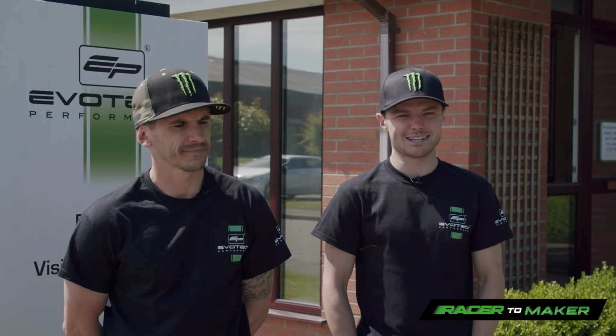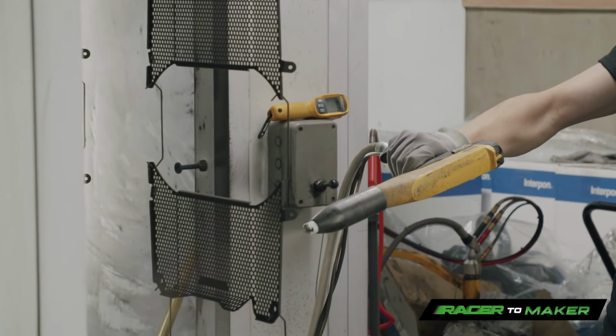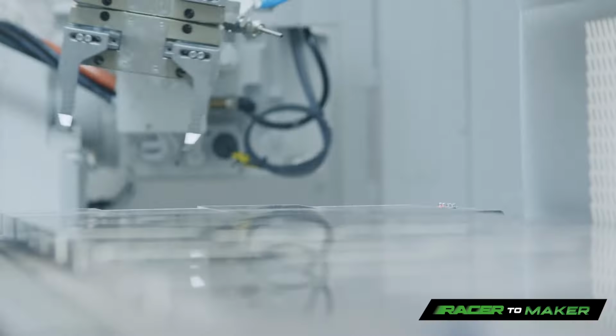I didn't really know what I was getting myself into today, if I'm honest, but next thing I'm powder coating and in the machine. So yeah, it's a cool experience to see what goes into our race bikes.